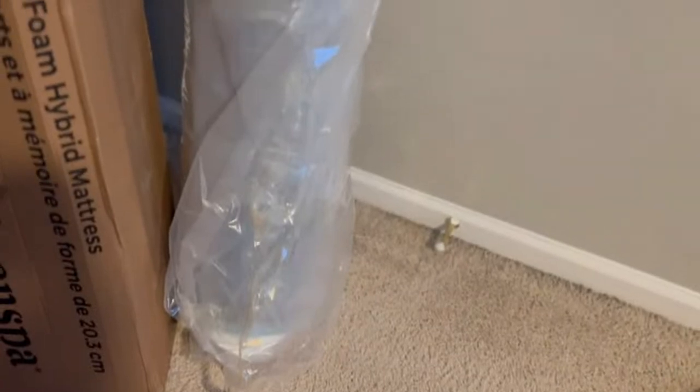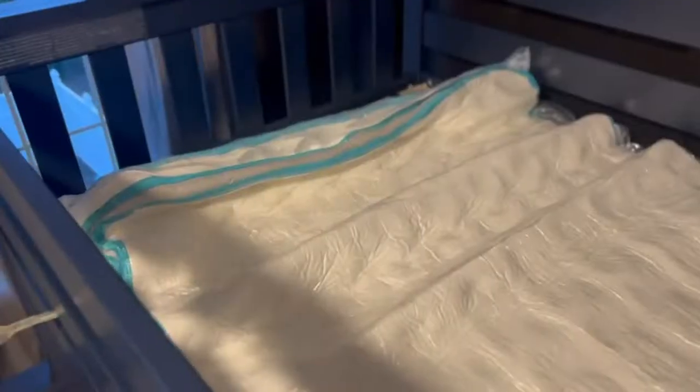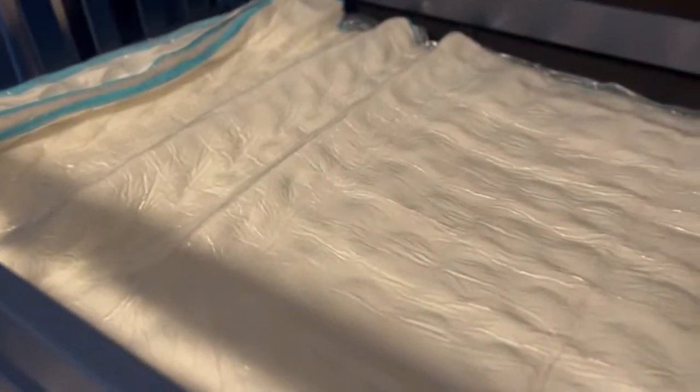Okay, so here is the Linen Spa 8-inch memory foam mattress, hybrid mattress that is. It comes in a box here. Very easy to set up. So basically what you're going to do is unroll it and remove the plastic. That's the main important part. So you start to stretch it out here. We put it in the top bunk of our kids' bunk beds. And we remove that last layer of plastic. You do that with scissors. And the minute you start doing that, the mattress starts to expand until it reaches its final size.